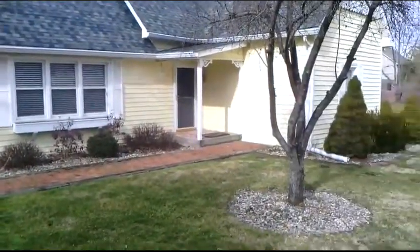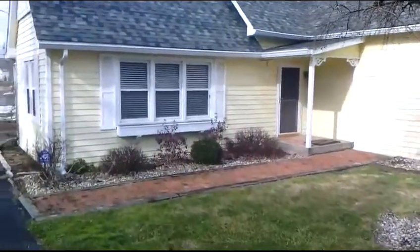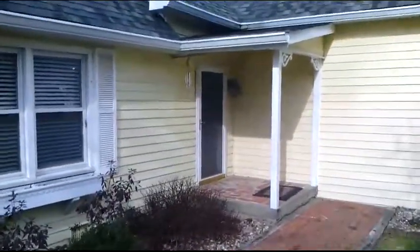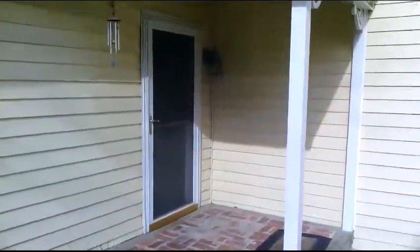Here is our house from the street. 6780 North County Road 550 East in Brownsburg. We're going to do a quick tour of the current state of our home. So we walk up to the front door. Very charming house. Great curb appeal.